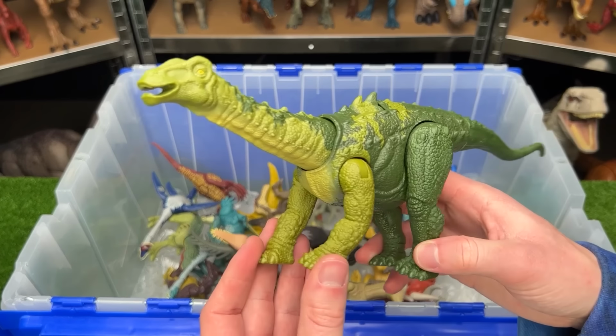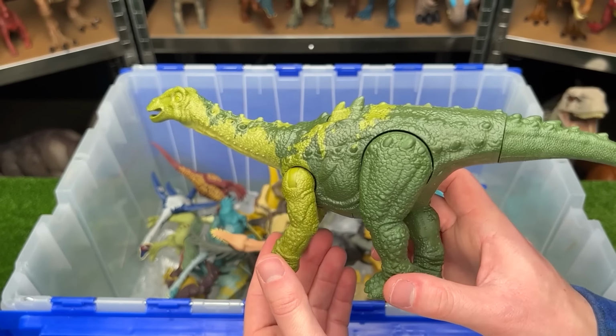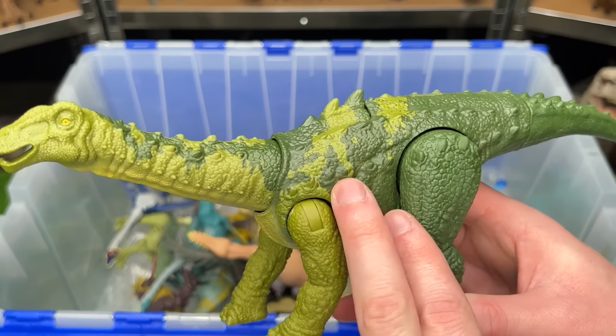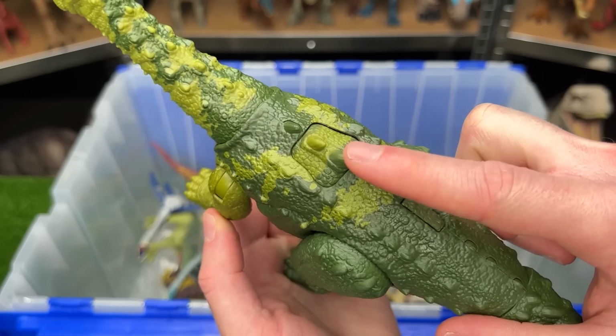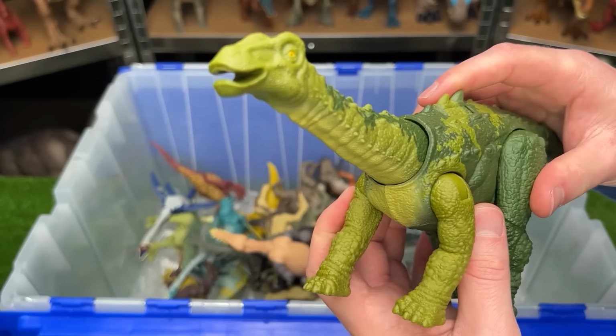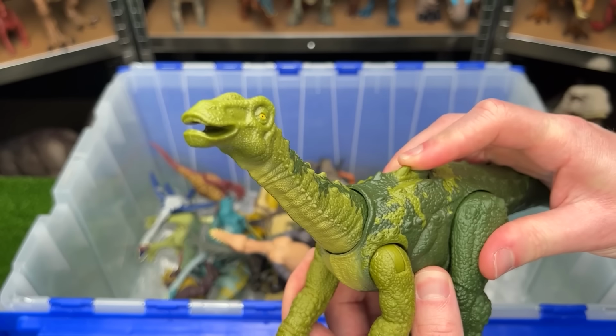This next four-legged dinosaur is called a Nigersaurus. It's got the two tones of green on its body, and since it's from the Dino Tracker series, it has this special feature button on its back used for moving its head in all sorts of directions.